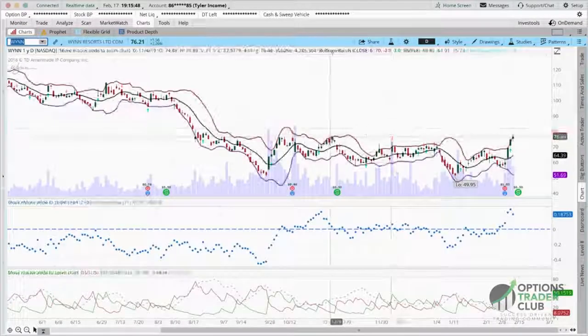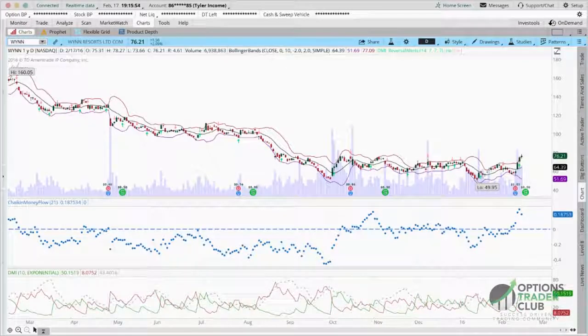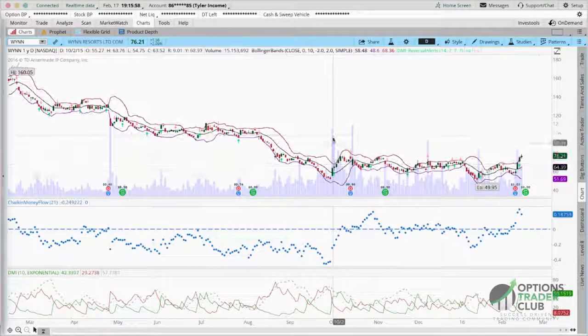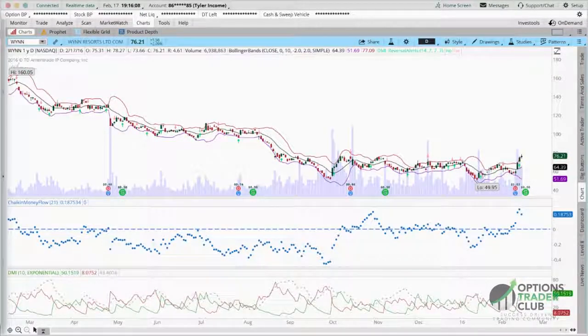So if we zoom in a little bit, to give you the background information before we go through all this, I actually have been trading this stock since October. We had a huge breakout with massive volume when we bounced up from 52 a share, broke up to about 62 a share in 1 day. That's when I initiated my position, and I've been trading this very actively since then. I've been managing this inside my Options Trader Club.